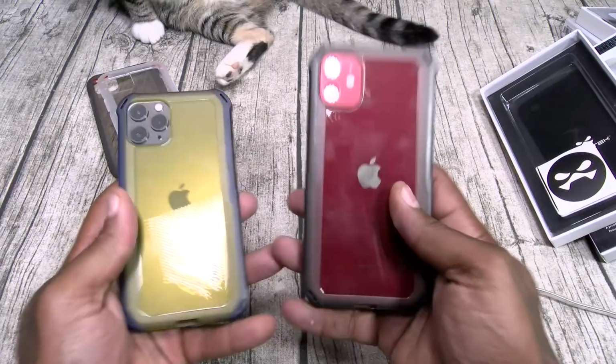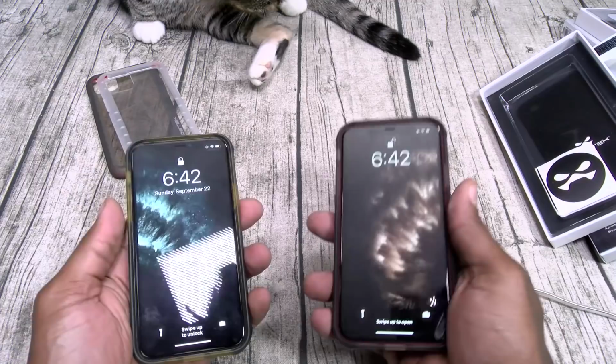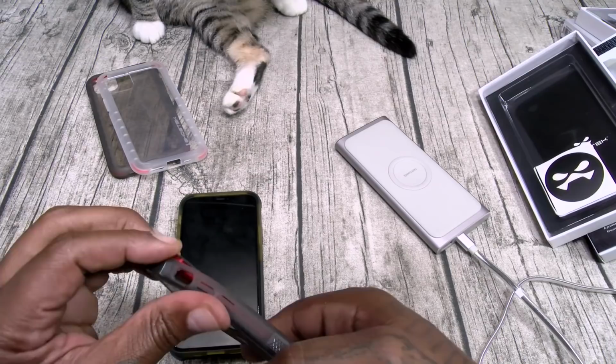Now, a lot of people always ask me, why am I so rough with these phones? If you get a nice case, you could be rough. All right, these phones, they're not cheap garbage. They're not going to break. Trust me. All right, let's keep it moving.